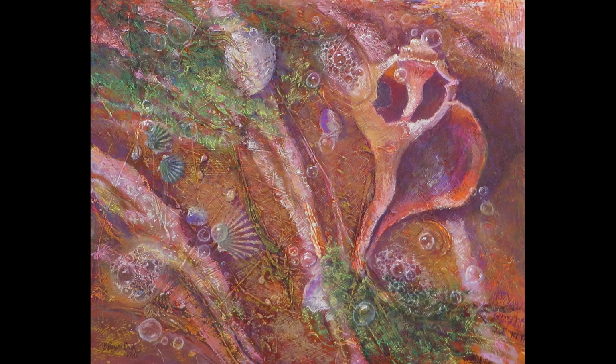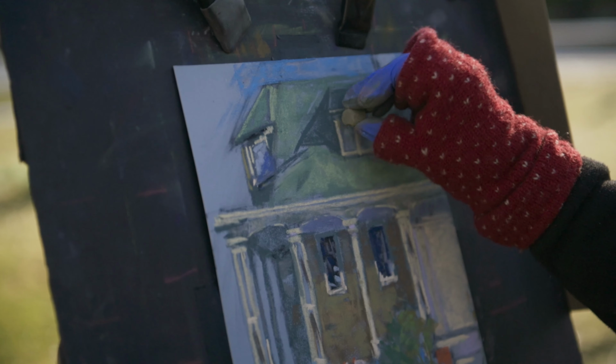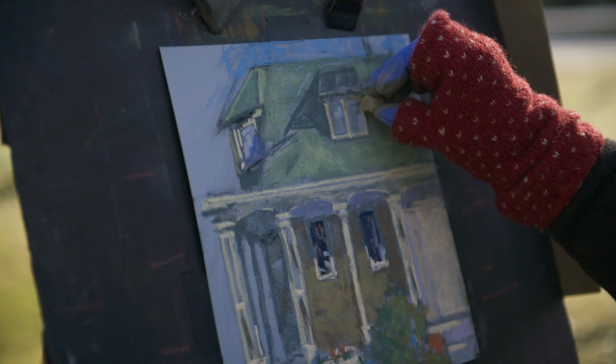For me, it's all about the values. The color is secondary. So if I'm painting a dark area, I want to make sure that I have the right range, whether it's a medium dark or a very dark, as opposed to looking for a specific color.